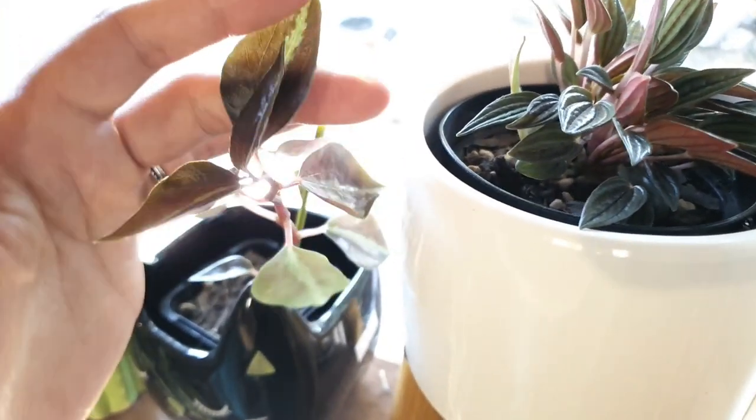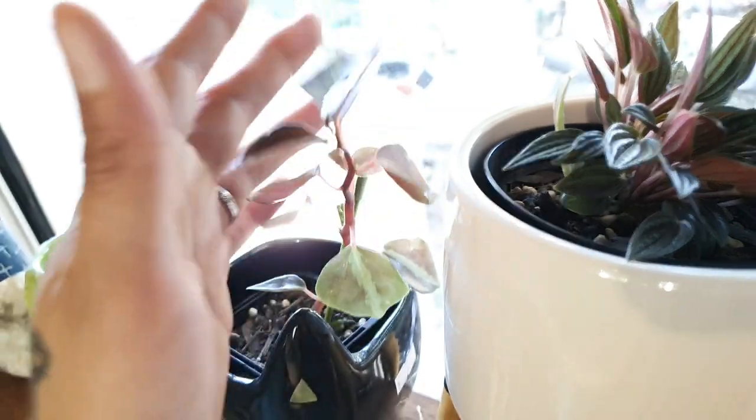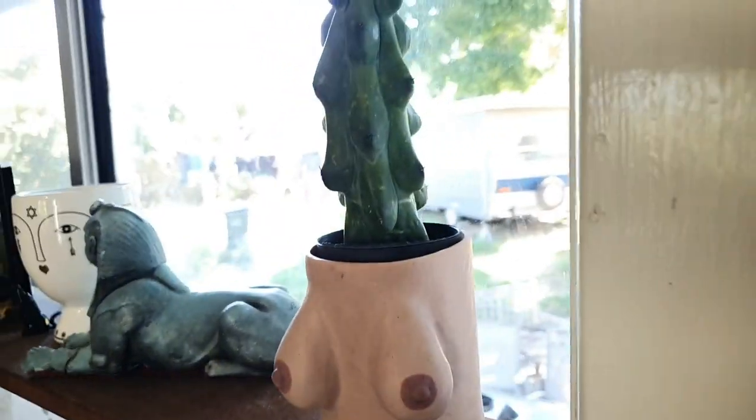A Peperomia Midnight, which was gifted to me from a friend, which is doing beautifully in this long, kind of lanky, awkward little way. And then I've got my booby cactus. Now, I had some problems with my booby cactus also having spider mites, so I'm going to have to do another inspection of that today and another spray down.